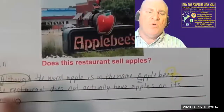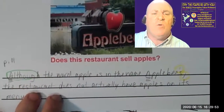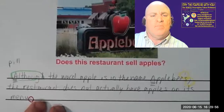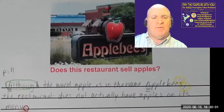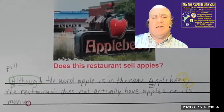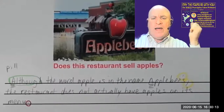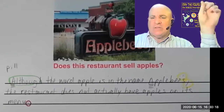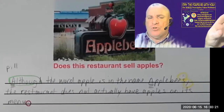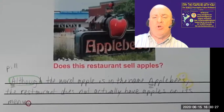And another one, I skipped a few pages just to close out the lesson for you so you can kind of see a good intro. There's 31 pages of these, but I'm just showing you a couple to kind of get the idea. All right, this restaurant is Applebee's, and the question says, does this restaurant sell apples? Well, my response started with the word although, capital although, the word apple is in the name, capital Applebee's, comma, the restaurant does not actually have apples on its menu, period.